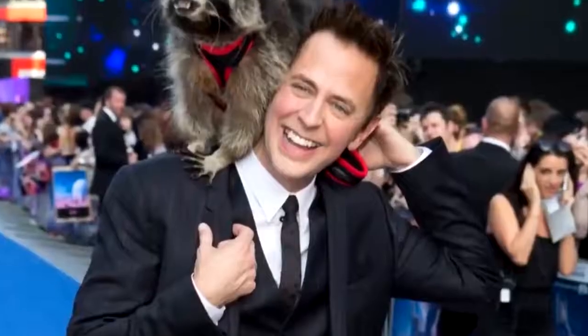In Guardians of the Galaxy, Rocket Raccoon's CG character was based on a very real raccoon named Oreo. Also, there was a teddy bear version that would be filmed so the animators could get a feel of how its fur reacted to the scene's lighting.